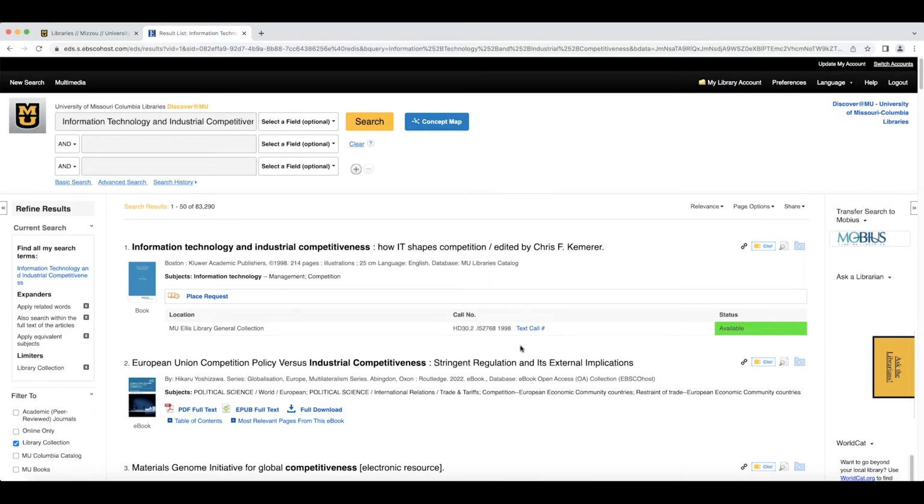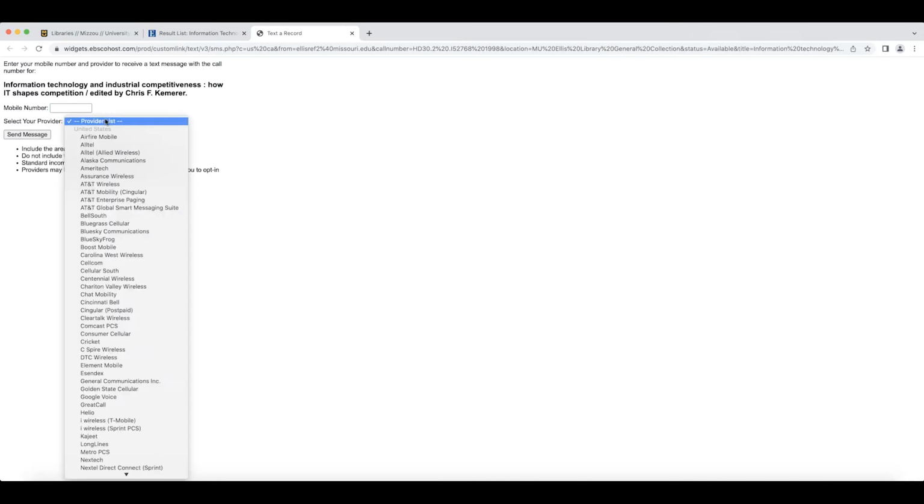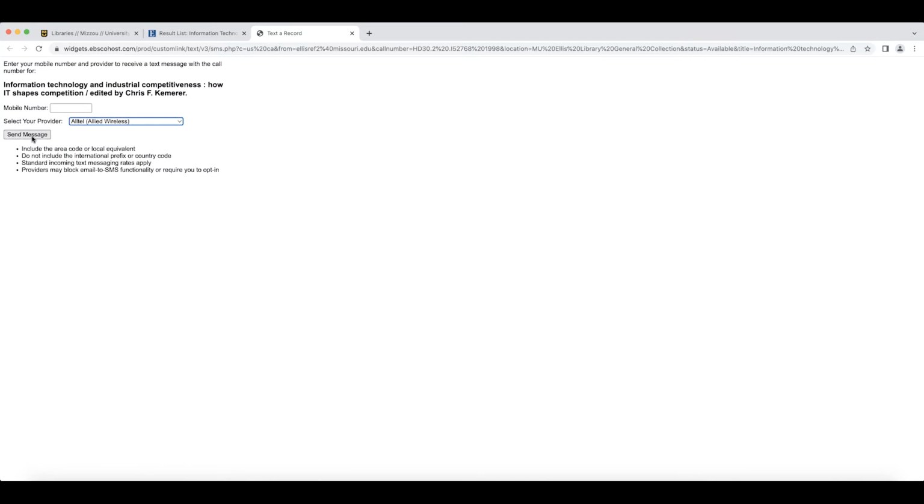You can also text the call number to your cell phone. Type your mobile number, choose its provider, and send message.